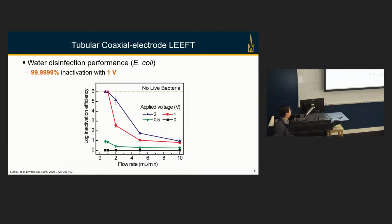Now let me show a little of the performance. We use this device to demonstrate that with a reasonable flow rate and a very low voltage, only 1 volt or 2 volts, we can achieve pretty high inactivation, more than 6 log, which means that 99.9999% of the bacteria in the system have been inactivated. In this test, we still use E. coli, a model bacterium, and we prepare synthetic water in the lab in a very well-controlled environment.